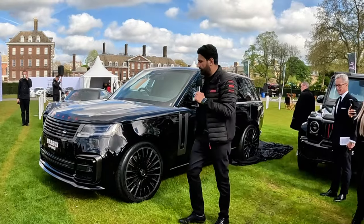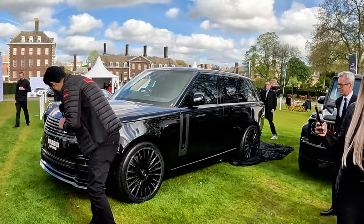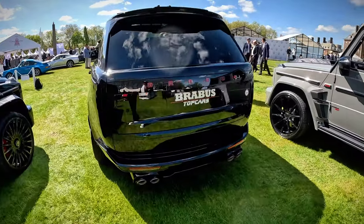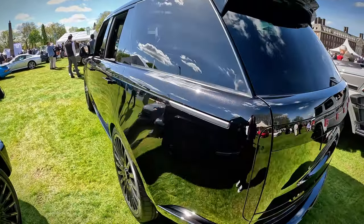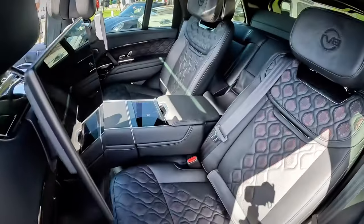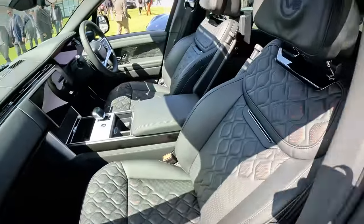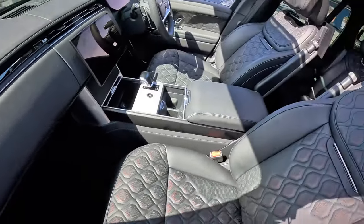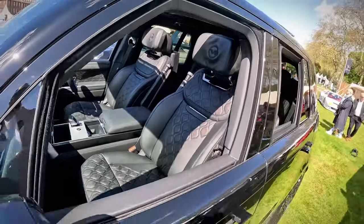So, as you can see, the full front end has been changed. Got a lot of carbon fiber running through, aerodynamics. So all this is a full new section on the front end. Got little detail on this red section here. You can pick any color. We can sort of customize that to the customer. Carbon fiber inlays.